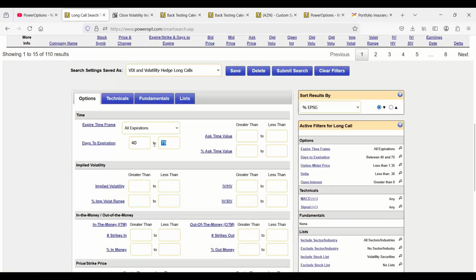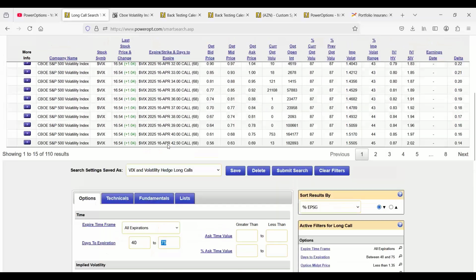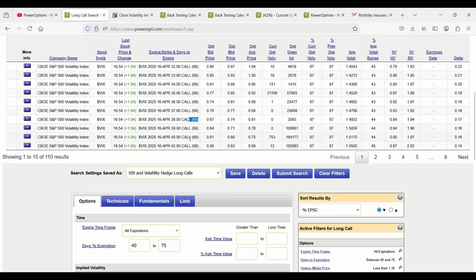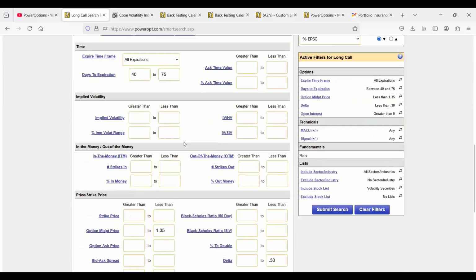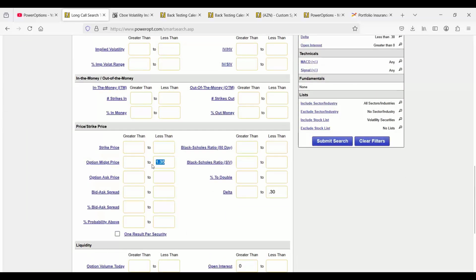I like to go about 30 to 75 days out. Ernie's probably close. He's about the same, probably 30 to 60. I go 75 in some cases in case there's not a 65. Am I okay with the April VIX calls? Maybe, but I'd have to see. Now, I want a price of less than $1.30, and I look for a 0.3 delta or less. That's typically what I'm looking for.